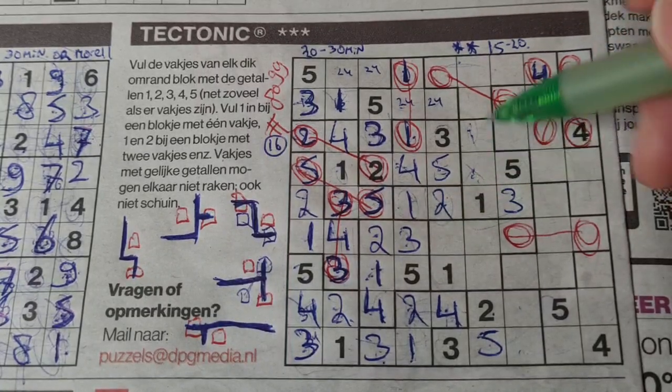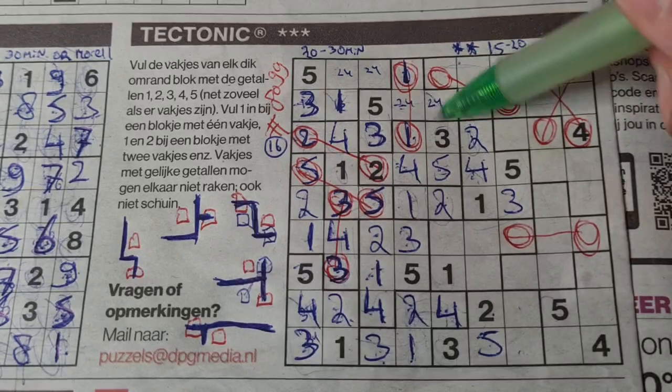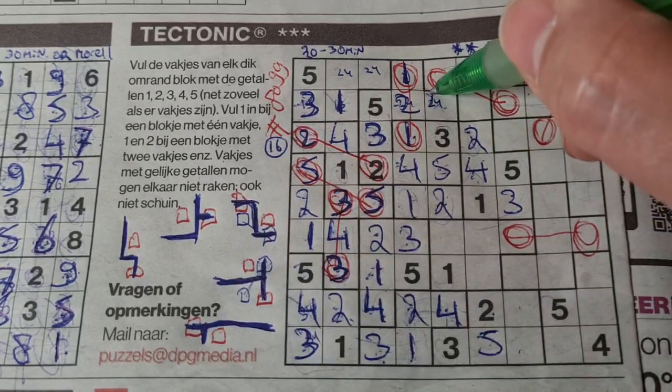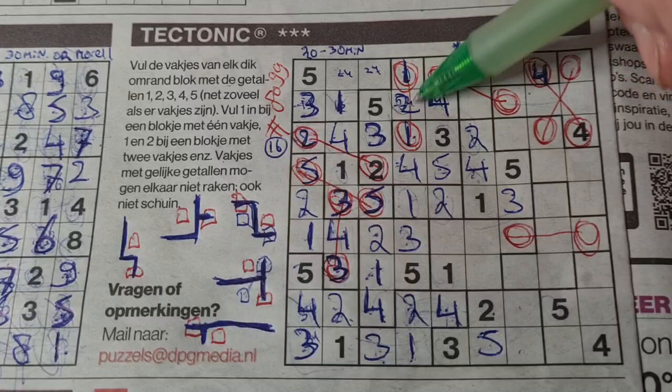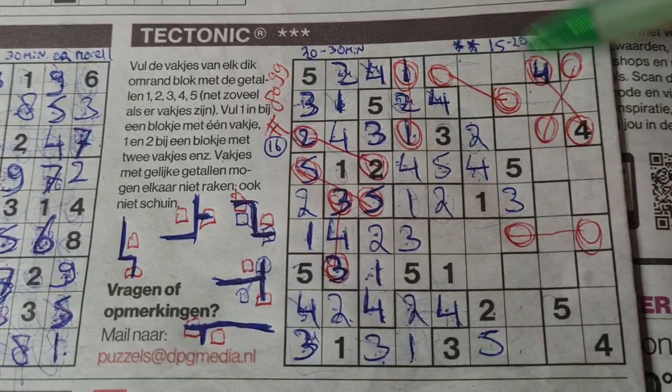We have a 2 there, no 2 there. 2 should be here, the 4 goes there. 2 to 4, we have a 2 now, so no 2 there. 2 should be here, 4 goes there. 2 to 4, we have a 2 now, so no 2 there. 2 should be here, 4 goes in there.